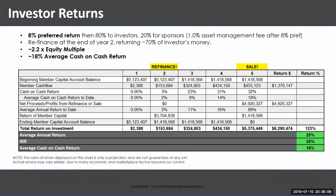So the end result is 2.2x on equity. So if you invest $100,000, we will give you back at the end about $220,000. And because of this money that we will return to the investors, we have an average cash on cash of 18%. So years 3, 4, 5, you're going to get very high cash on cash returns. Patrick, do you want to add anything?